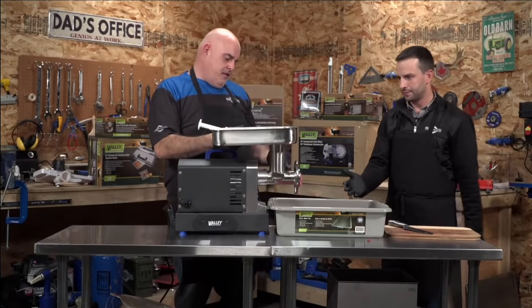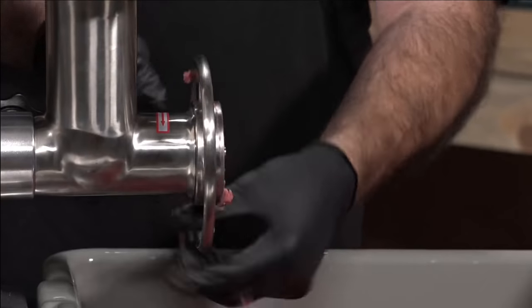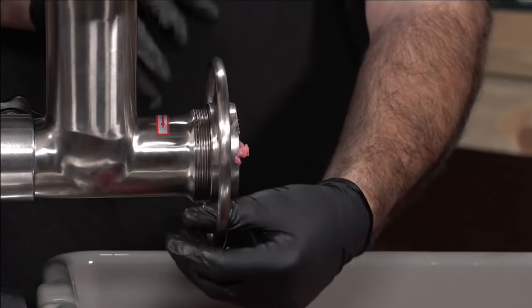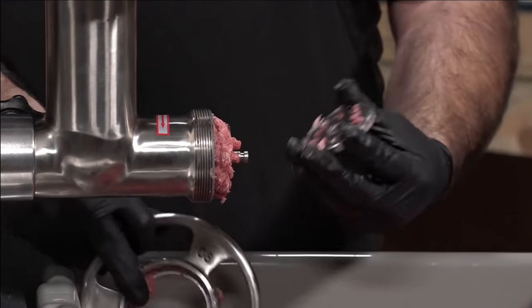So I'll switch to the smaller plate now. Sure. So that's quite simple. Yep. We'll just wipe away the excess. We'll give this a spin. So how about, this comes with how many plates? This machine comes with two plates. It comes with an 8 and a 4. And that's, again, the diameter of the plate.